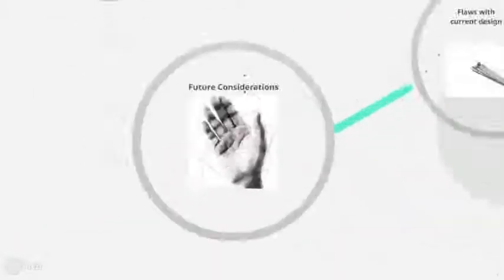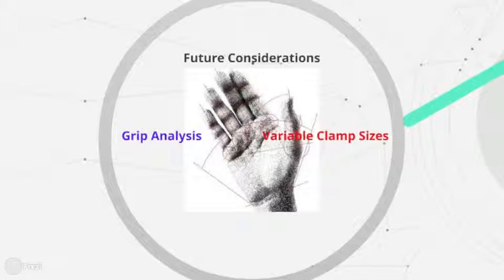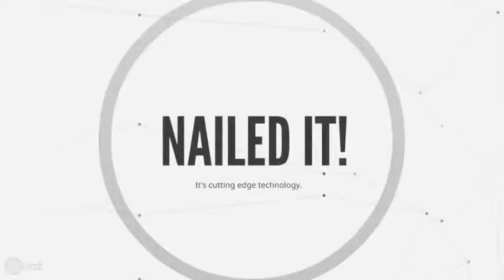We weren't able to address all the human factors issues with the nail clippers because we wanted our design to be marketable, meaning with a low price. However, some future considerations include addressing the grip, making clamp lengths variable, making the grip span the entire surface of the lever, and having adjustable jaw sizes so one set of jaws can be compatible with various nail sizes. In conclusion, we nailed it. It's cutting-edge technology.